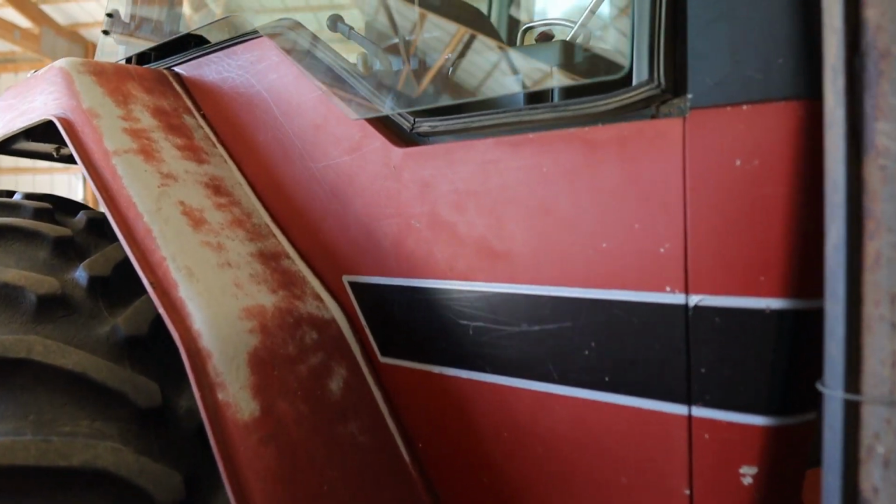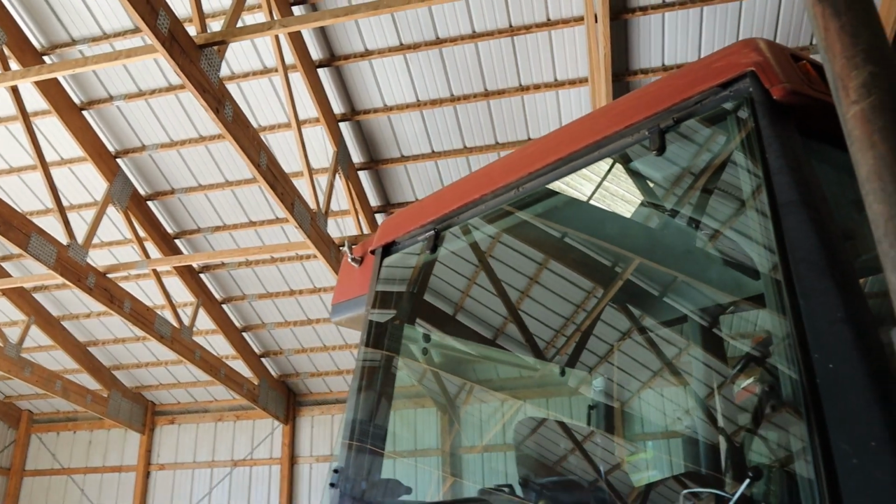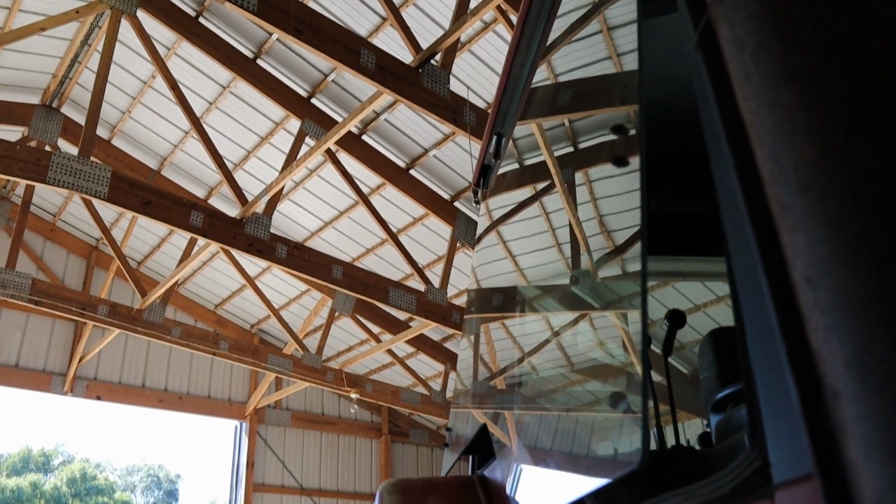All right, we're out in the shed. We're going to replace this window that got broke. We got the window in a box, and we'll load it up and get it up there. There we go, we got the window in. It went in pretty easy.